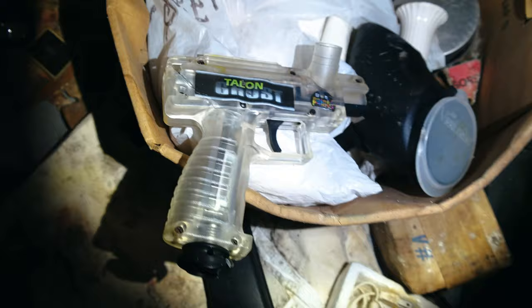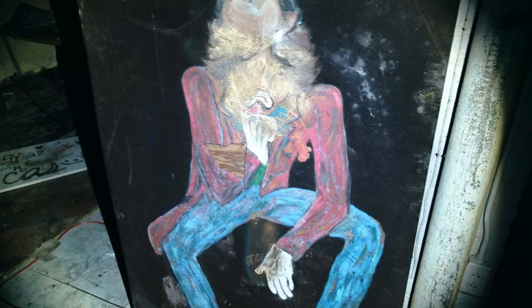I'm not sure what that is, but then again, there must have been a paintball gun here as well, and a BB gun. Look at that. Can you believe that? There's a paintball gun right here. A bunch of their items are just left here. Now that's interesting, a drawing of an old clown. His face is all smudged in.